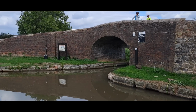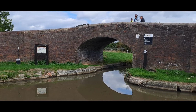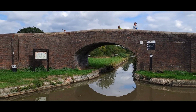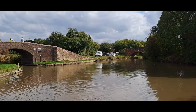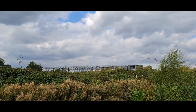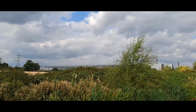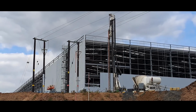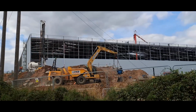Right. Is this Paisley? No. Which one's this? Marston Junction, isn't it? Marston Junction. So that's the entrance to the Ashby Canal, under there. There it is, Marston Junction. Look at that monster. Presumably going to be a distribution centre of some description. Ground versus piling rig. It's going to be a big old shed.